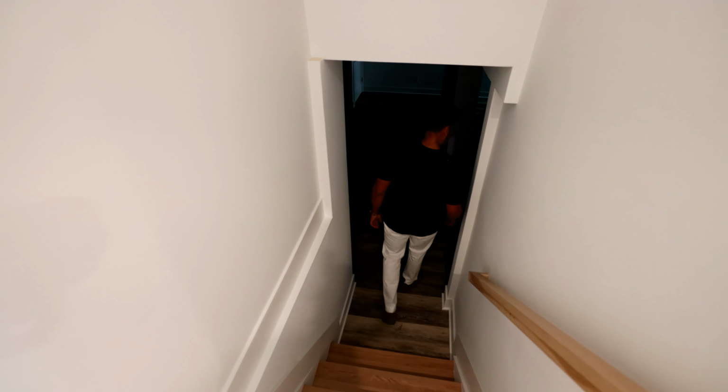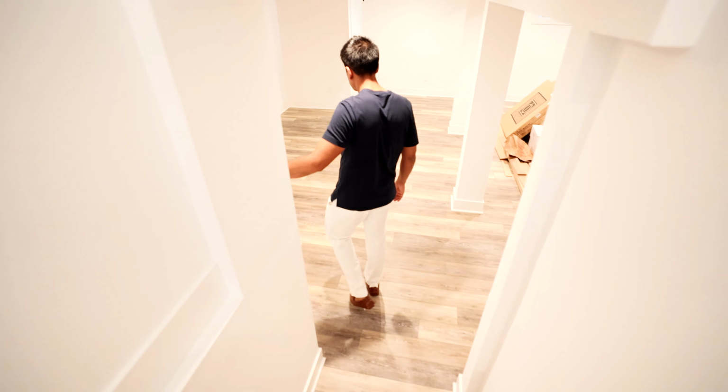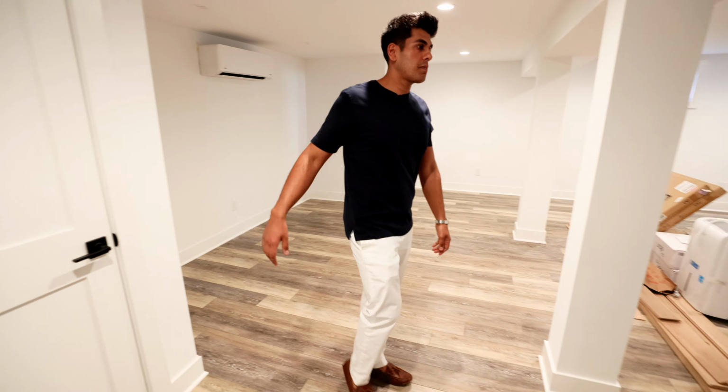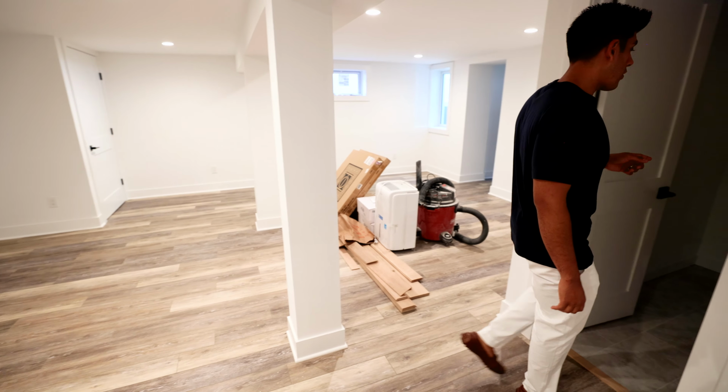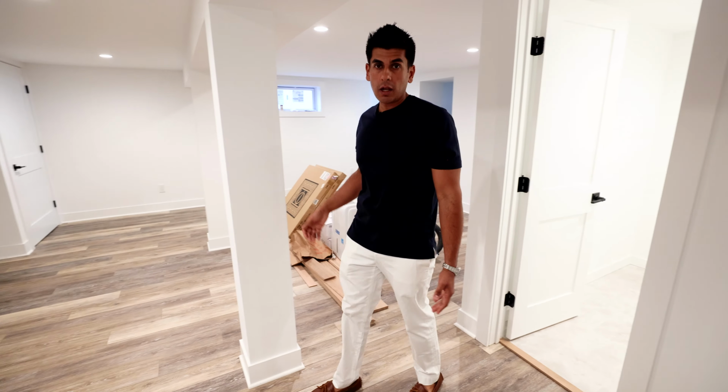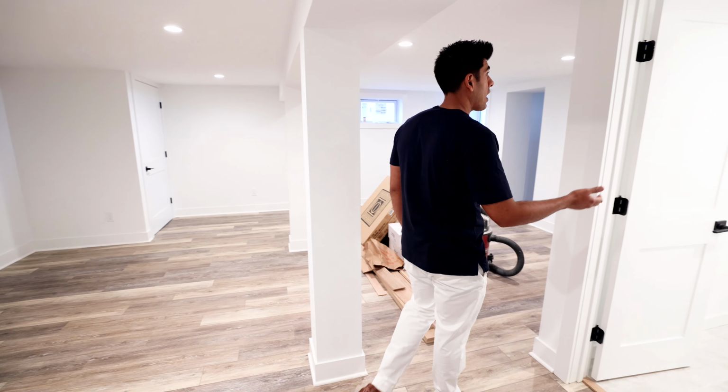We've got a vinyl laminate floor, and please excuse our mess over here. We're still finishing up some final details. We've got our house trap and our water supply in this room. We've got another powder room down here, because if you're entertaining down here, I think they want to build like a little bit of a bar down here. You're not going to want to run up and down the steps. So we have this beautiful half bath.